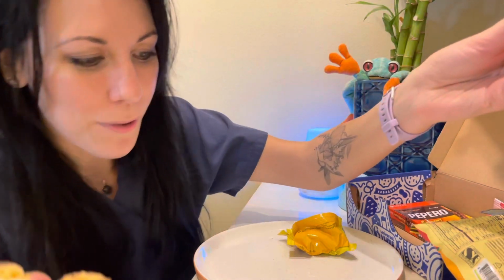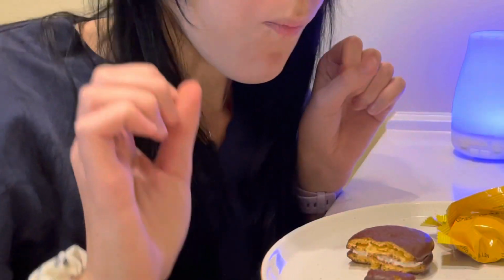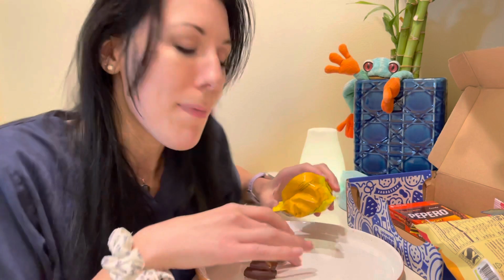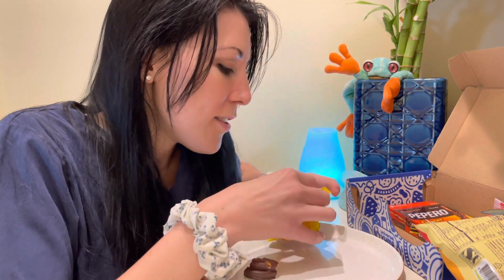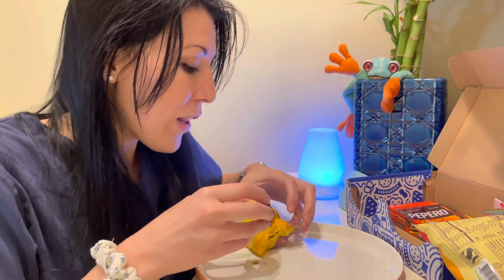Yum. Yeah, it tastes just like the little moon pies that we have here. Maybe a little bit better. I don't know. The chocolate is a little bit thicker and it's good. It's a good texture. So, that's a good little snack.